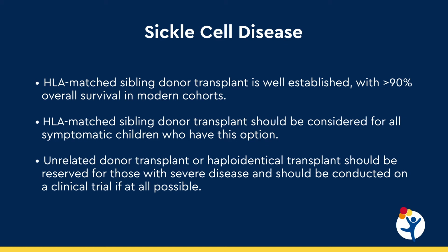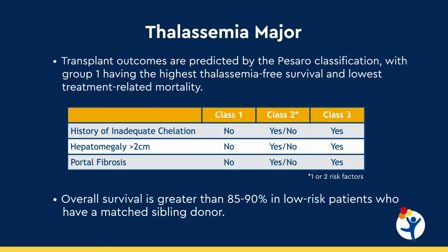Unfortunately, a significant percentage of patients will not have a matched sibling donor. In general, transplant for these patients should be reserved for those with severe disease and should be done on a clinical trial if at all possible.